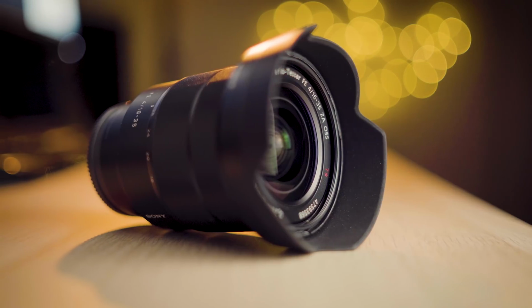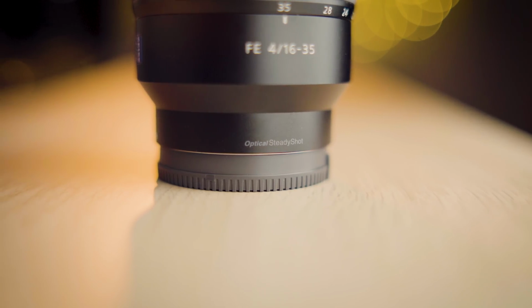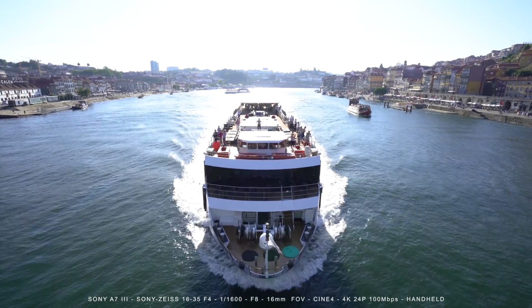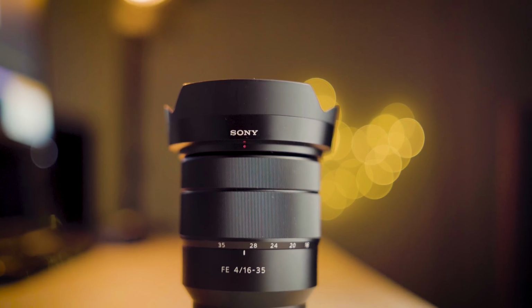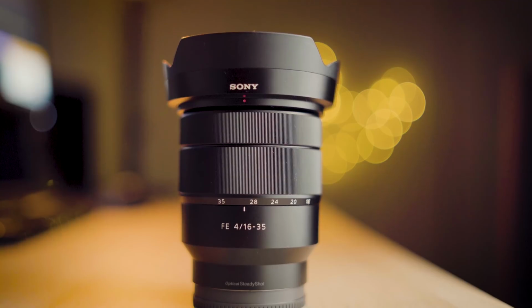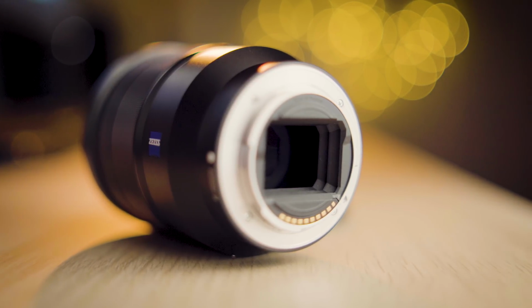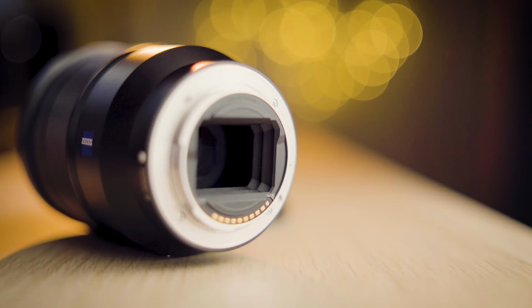The lens features optical SteadyShot, and combined with the in-body image stabilization of my A7 III, you can get really stable handheld images and pictures. The optical SteadyShot and the linear autofocus motor are extremely quiet and you don't get any sound on your microphone. Sony claims that this lens has a dust and moisture resistant design, but raising a red flag is that the rear mount is not gasketed.